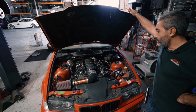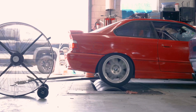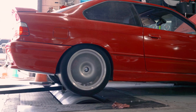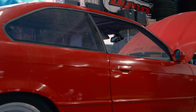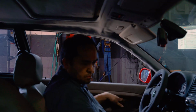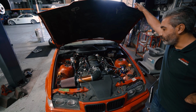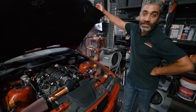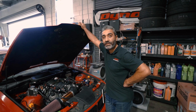And Jared decided, let me pull that S52, and I have an LS sitting. Put together this old stock LS1. There's really not much to it. Car's making 350 horsepower and 350 foot-pounds of torque at the wheels. Not too shabby for a stock LS1.